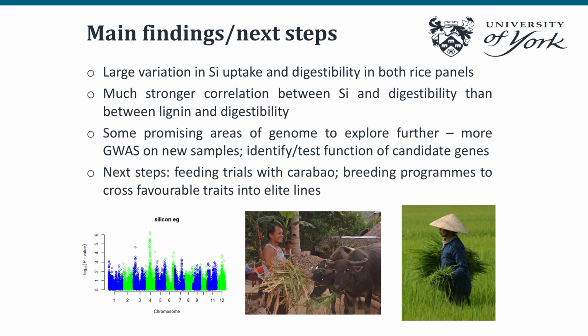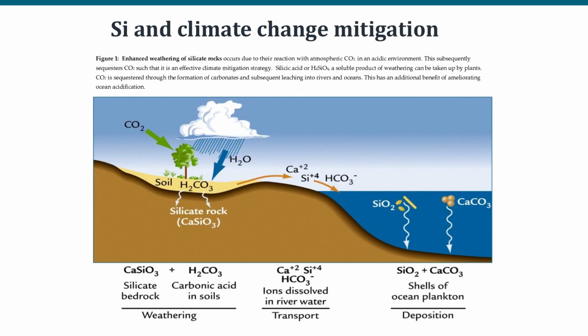Okay, so next steps is to continue with the GWAS, as I say, try and identify some new genes and test them and breed those into elite lines. And I'm running out of time, but I just want to, in the last literally 3 minutes, tell you about yet another thing that silicon can do, if you're not impressed enough already.